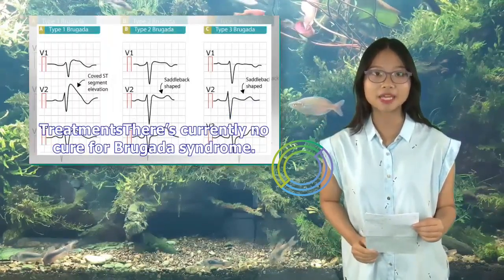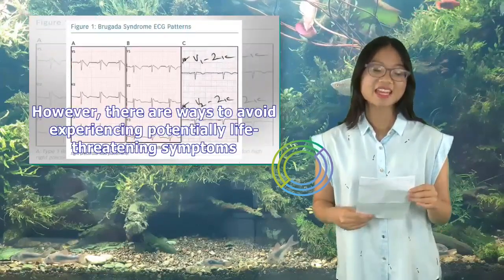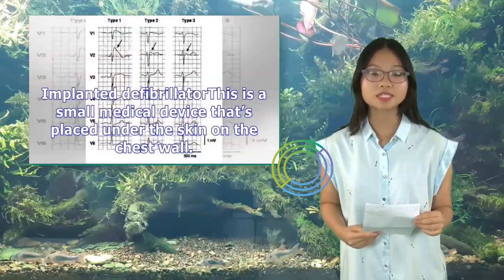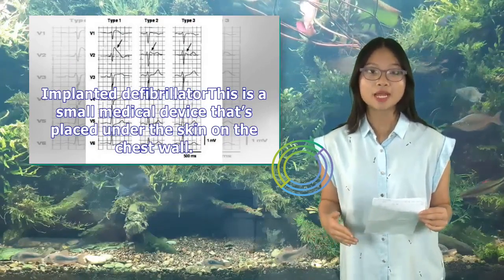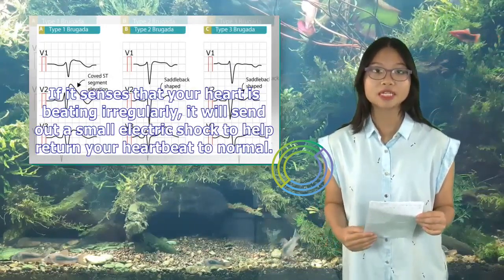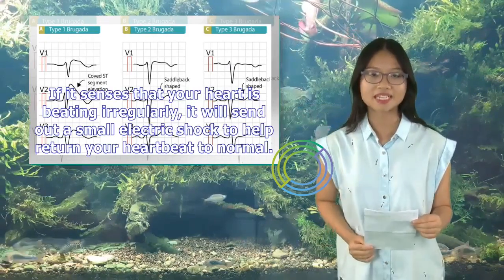Treatments. There's currently no cure for Brugada syndrome. However, there are ways to avoid experiencing potentially life-threatening symptoms. Implanted defibrillator. This is a small medical device that's placed under the skin on the chest wall. If it senses that your heart is beating irregularly, it will send out a small electric shock to help return your heartbeat to normal.